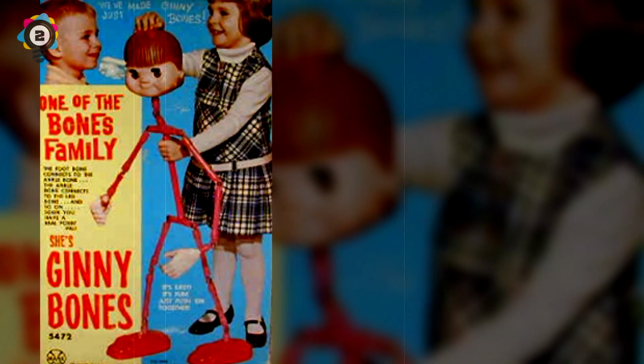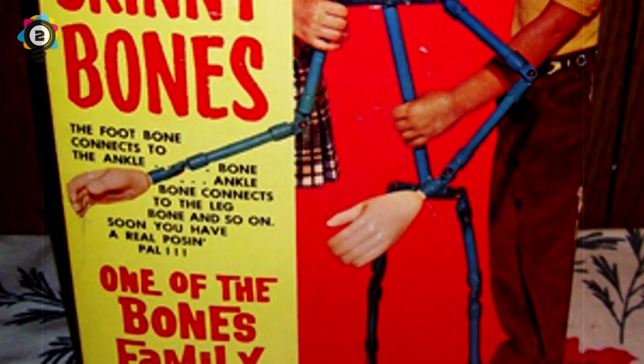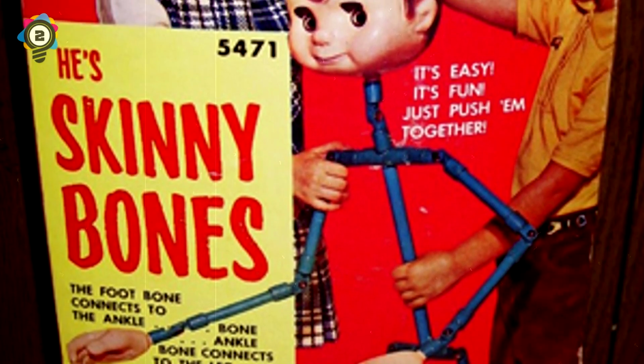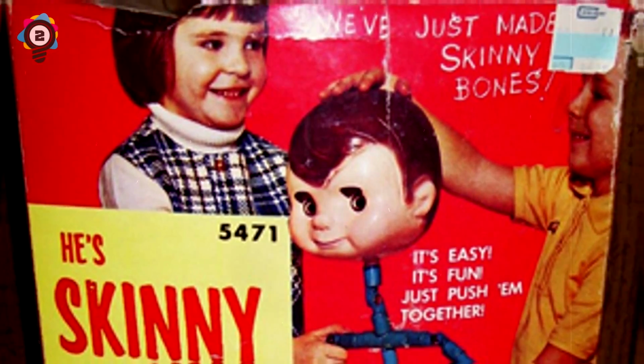I mean, look at the kid to the left of the packaging. She looks horrified. It's hard to find educational toys that aren't also a little strange, but this one really takes the cake. The kids might have fun putting it together, but then what? Do you take it apart and have little pieces of this kid's body lying all around your home waiting to be stepped on? Or do you leave it intact and stare at the creepy little boy skeleton in your kid's room? I mean, it looks like something directly out of Tim Burton's worst nightmares.